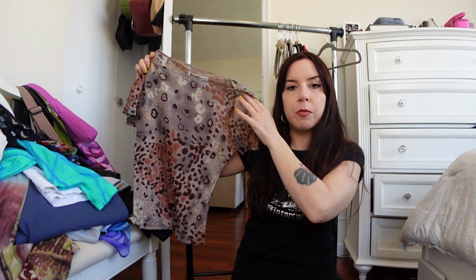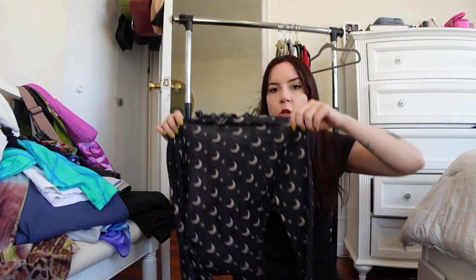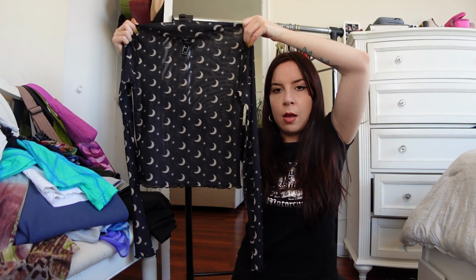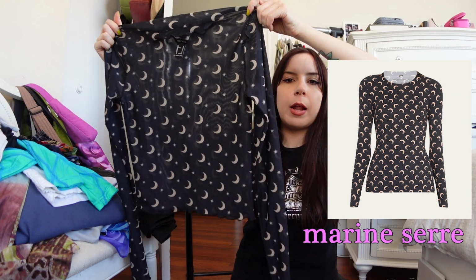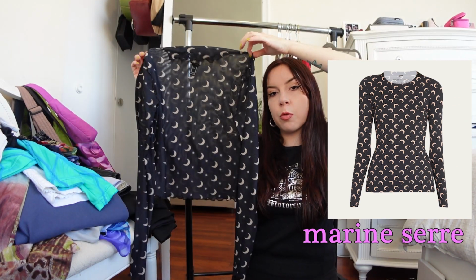This one I just got on Whatnot and I love it. I wore it in a couple of videos ago. So she is a keep. I love this top so much. It is that expensive brand dupe. I forgot the name of it already, but it has the moons on it, and I thrifted this for $3. Love it so much. So she is a keep.